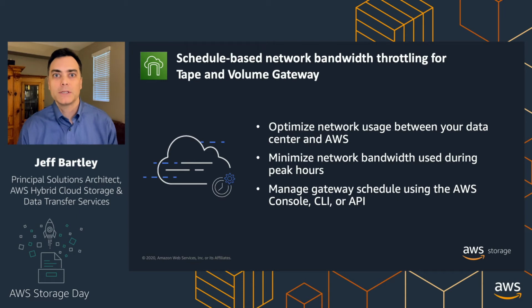And so you can imagine that you could have some use cases where you want to run your backups in the evening and you want to open up more network capacity to Tape Gateway to do that, but you want to limit your network capacity during the day so that your business processes aren't interrupted. That's what this feature is designed to do.